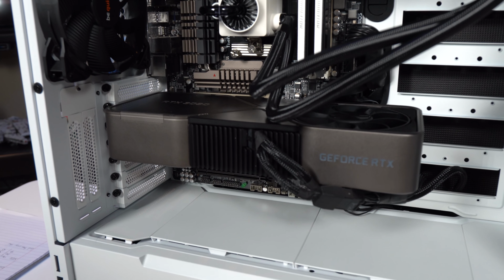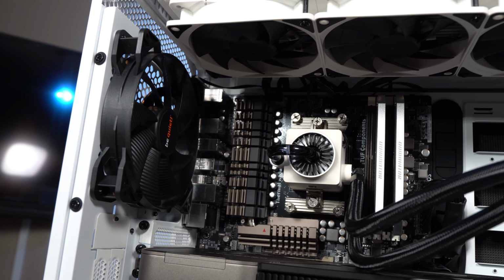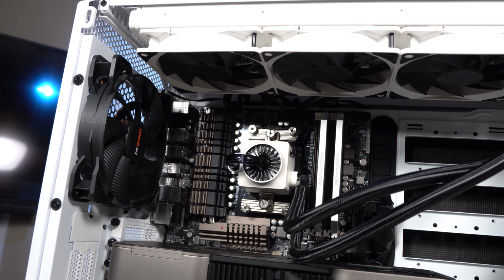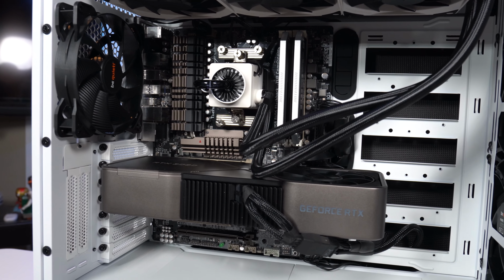But just taking a look at the build, again, this case looks really good, and it was incredibly quiet when the system was up and running. Also, the interior layout is really well thought out. Be Quiet did, once again, a great job with this case, and even our color scheme kinda sorta came together, even though you can't see it.